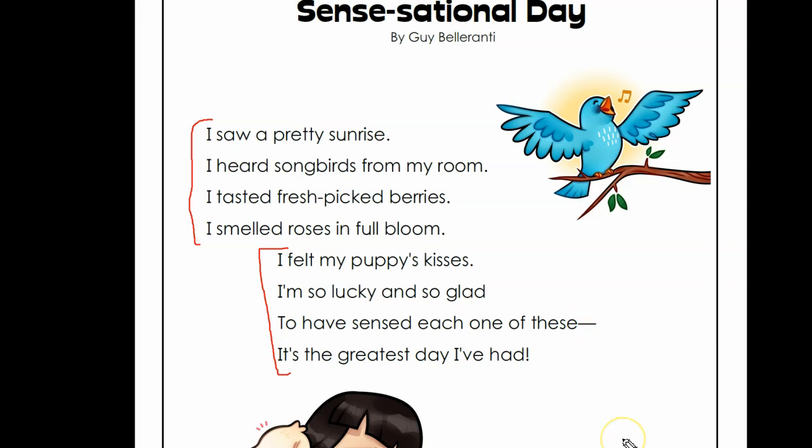This one has 2. Okay, and this is line number 1. This is line number 2. This is line number 3. Line number 4. Line 5. Line 6. Line 7. And line 8. And stanza number 1, stanza number 2.